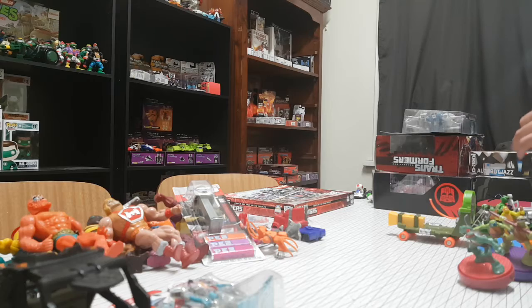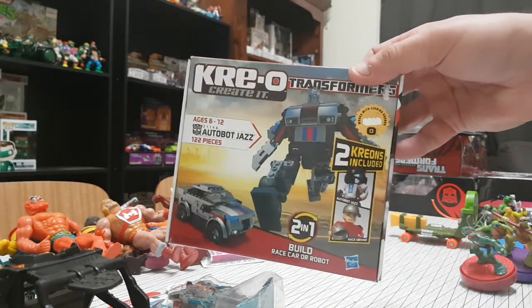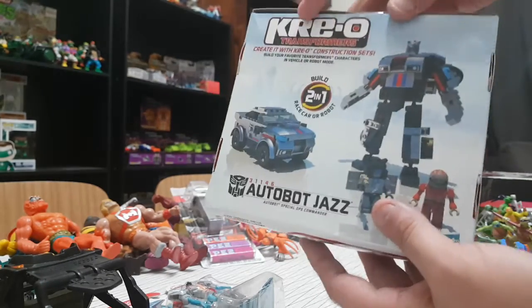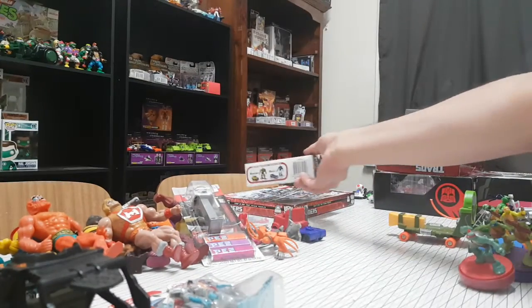Some older stuff first. This was at the car boot sale. Kreo Transformers Ratchet, brand new, never been opened. $2. I will take that for $2 all day long.